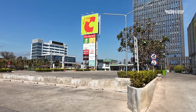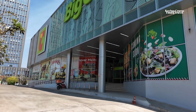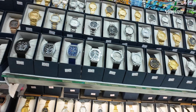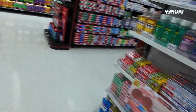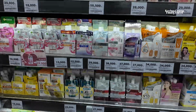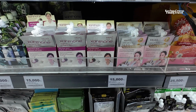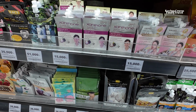Big C right here. I also want to buy an external hard disk. I hope I can find one right here. Get these pieces here, so you can buy some watches over there. I'm in the section of beauty products, health and beauty, and also toiletries. So you also got Amari products right here. They're very popular in some places.